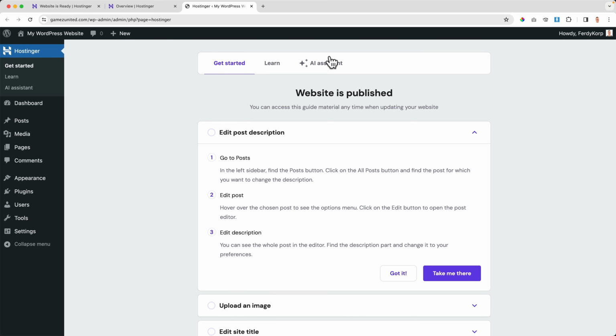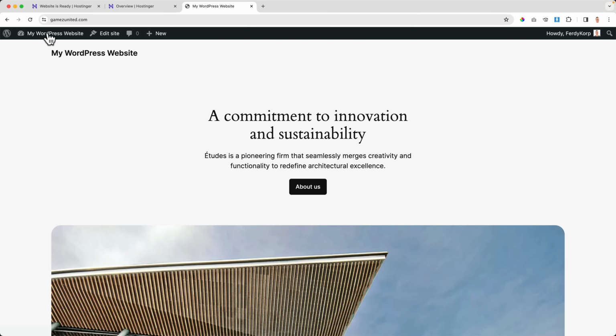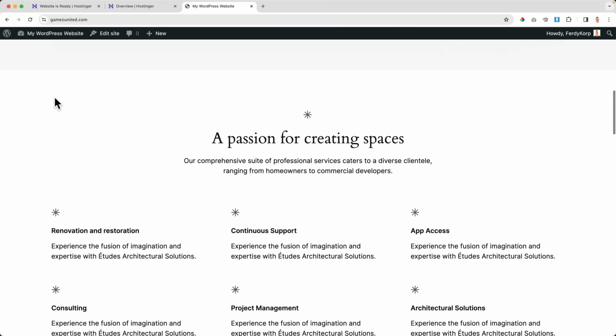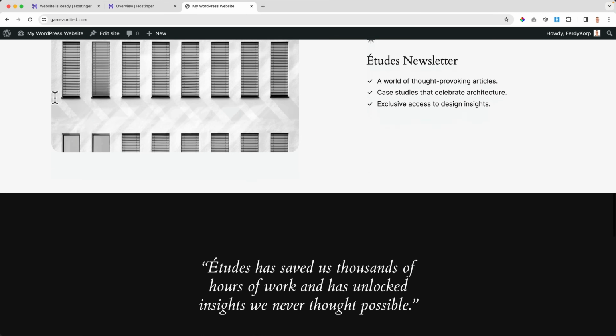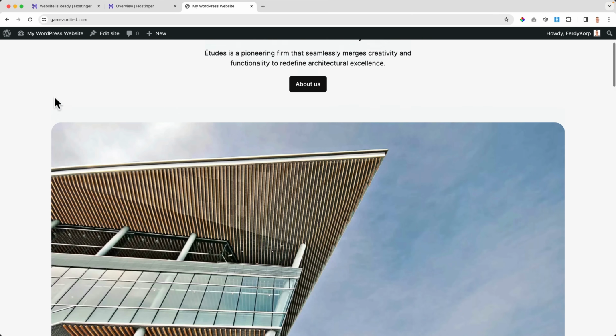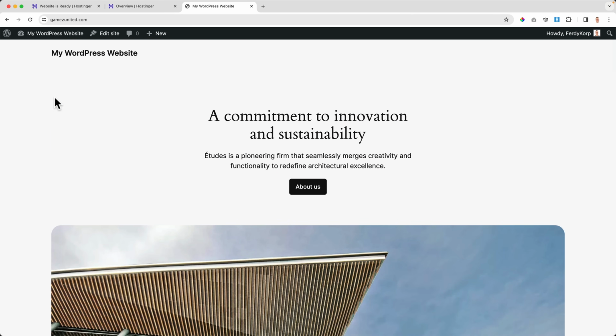So what you see over here is the backend of WordPress. This is where we can adjust our website. If I click over here, I see the front end of my website. This is what people will see when they enter our website. And it looks okay, but of course, we're going to make it look so much better. So by default, this will be installed on your website. It can be that it looks a little bit different.